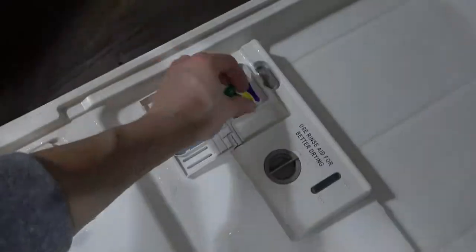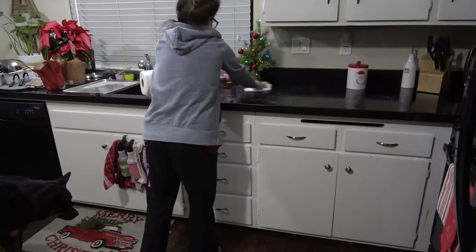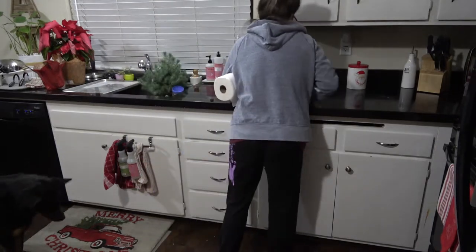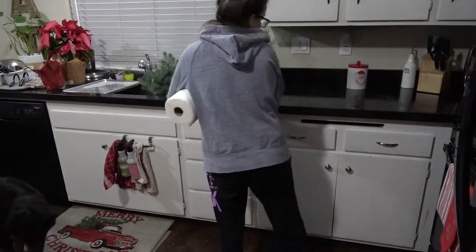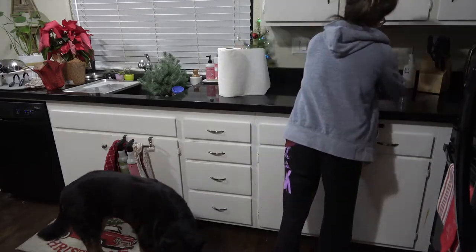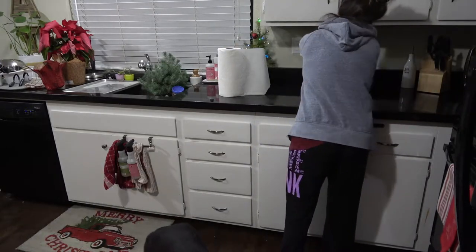After the dishes, I just like to wipe down the countertops. I'm using the Iowa Pine by Mrs. Meyer's, and I just love that my countertops are clean and clear when I wake up in the morning so that I can just quickly make my coffee and breakfast and anything else I need to do.